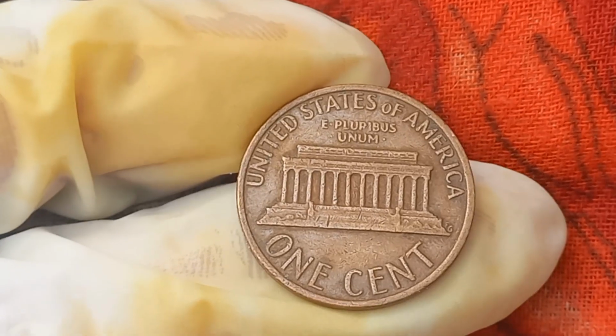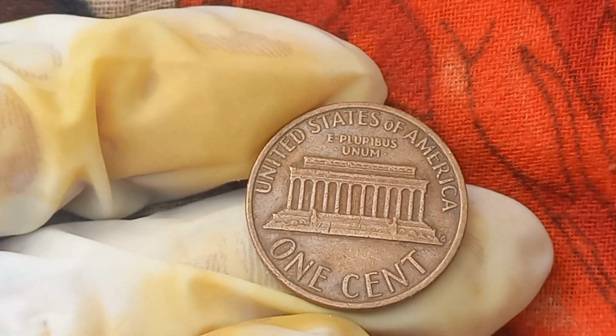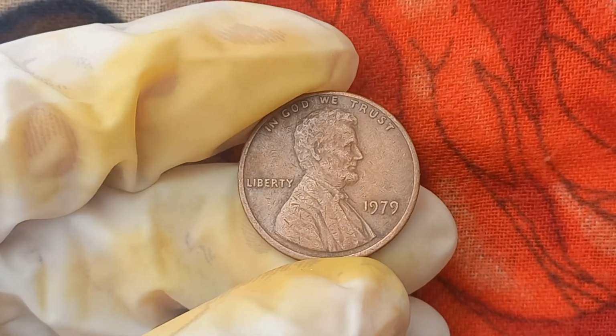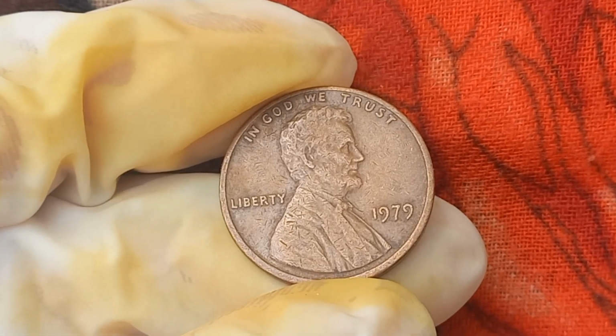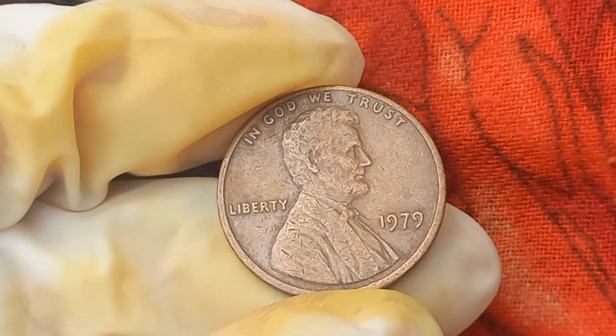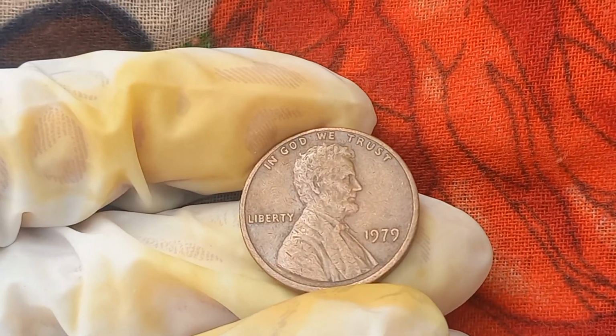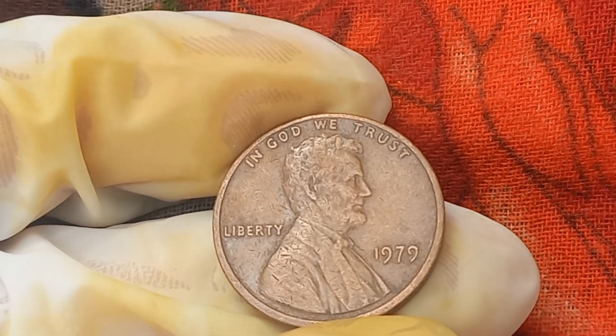I had a mini heart attack, immediately checked the condition of mine, and, well, let's just say it wasn't exactly in mint condition. It was a little too worn out from all the years of being tossed around in my back pocket. But hey, it was still an awesome coin, and you better believe I've kept an eye out for any other 1979 pennies since then.